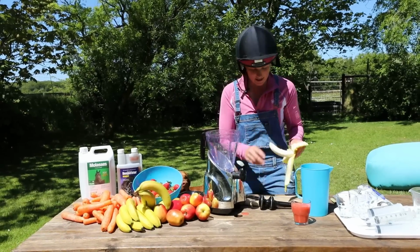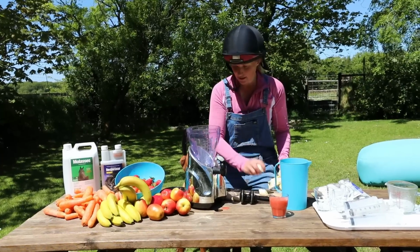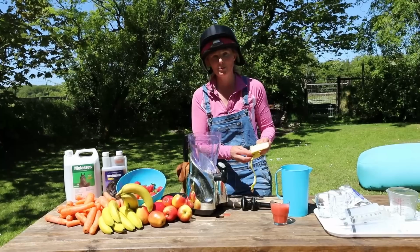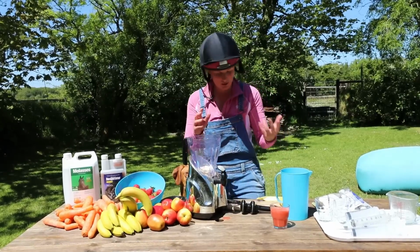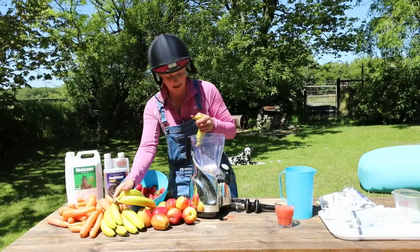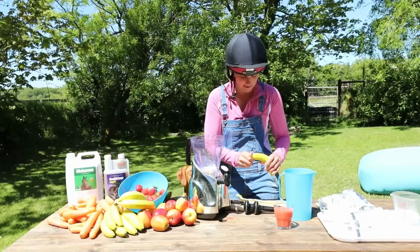The other good thing about changing the flavours and textures and mixing it up a little bit is that the horses get used to what they know. So if you always do a smoothie that tastes the same and is the same texture and consistency, when you come to need to give them antibiotics or bute or whatever you might need to give them, they are more suspicious. So mix it up a little bit, try different things, see if they like it.